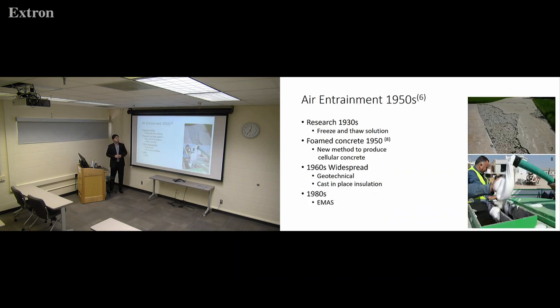Then in the 1950s, another technology emerged, which is foam concrete. Air-entrained technology began in the 1930s to try to improve the resistance of concrete to freezing and damage. But in the 1950s, a new method was invented to produce cellular concrete, which is basically just adding foam to a cement paste. Since then, that technology has spread and a lot of applications of cellular concrete have been developed.